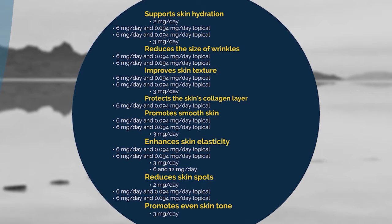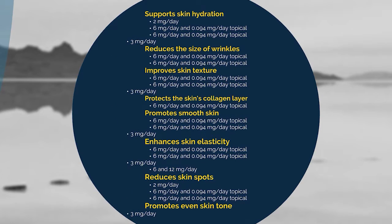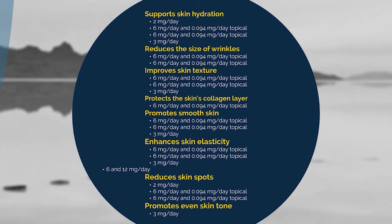Essentially what that means is they took this ingredient, they added 0.09 milligrams to it, and they added it to like a lotion and then applied it to the skin. Fairly insignificant amount, but it was part of the study. Study 4 used 3 milligrams daily, and finally study 5 used 6 and 12 milligrams daily.